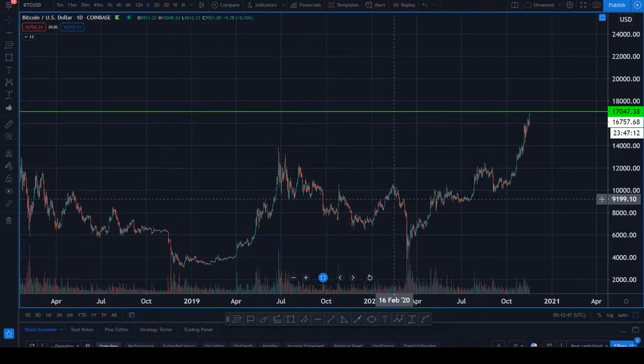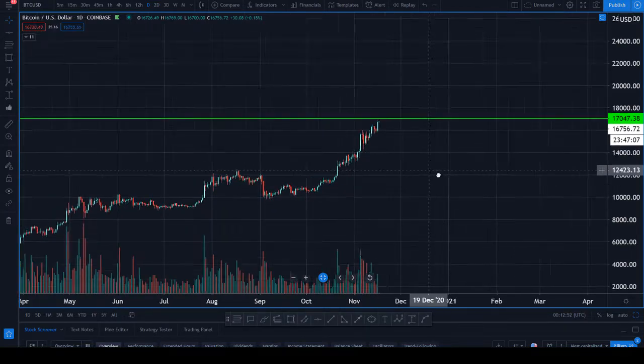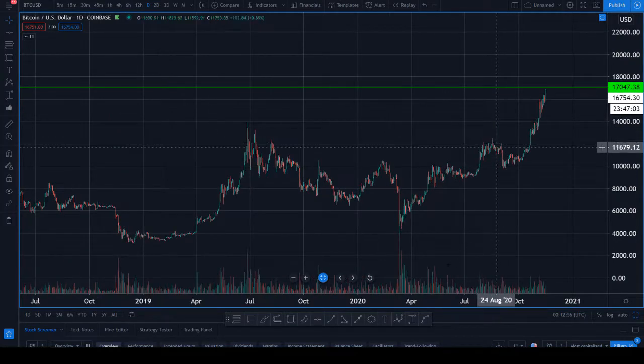And once again, here we are, knocking on the doorstep here. Now, do we have to break it tomorrow? Do we have to break it this week? Not necessarily. Nothing wrong with a little consolidation. Overall, what we really need to focus on is, can we hold?